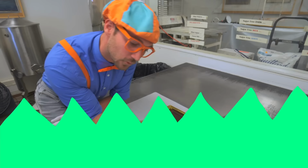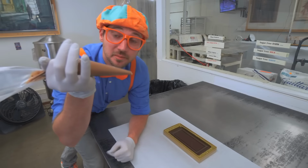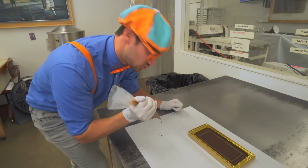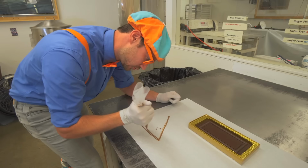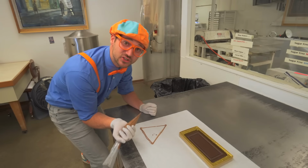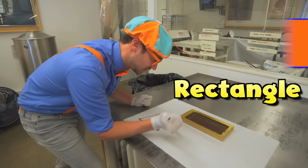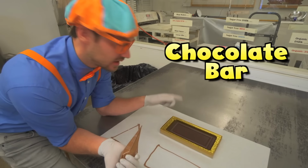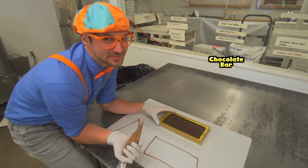Ooh, look! I have some chocolate in this plastic tube. I cut the bottom off, and now I can make a masterpiece. Ready? Whoa, it's coming out. Okay, let's draw a triangle. Oh, there we go, good job. Now, how about a rectangle? Ooh. That rectangle kind of looks like a chocolate bar. Hey, here's a chocolate bar. Let's spell my name together. Ready?